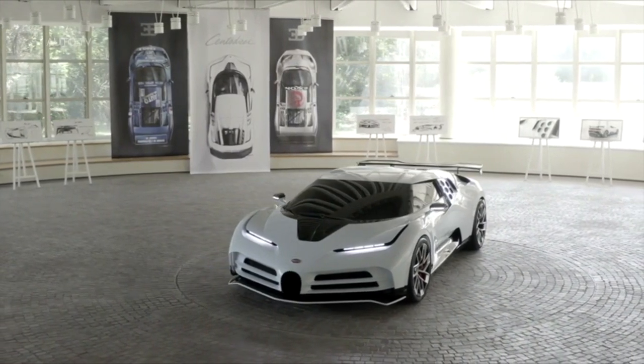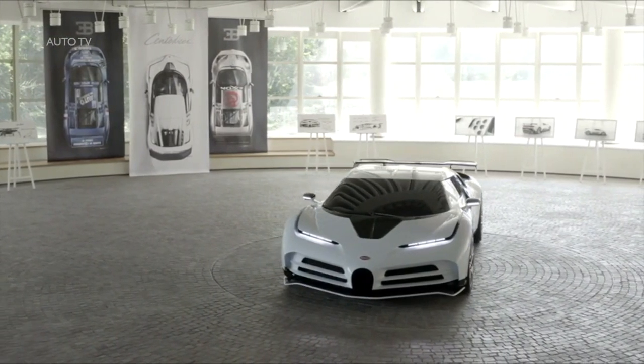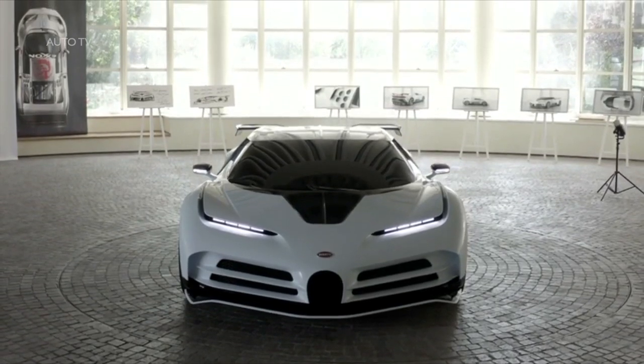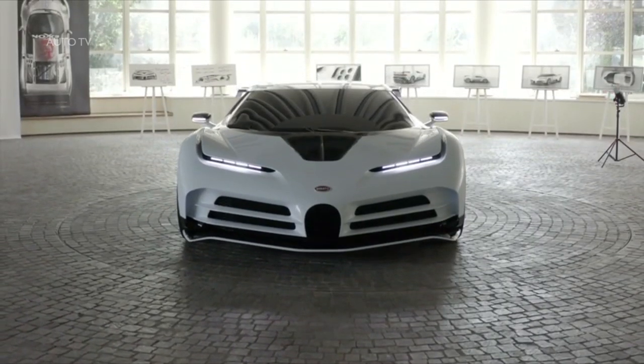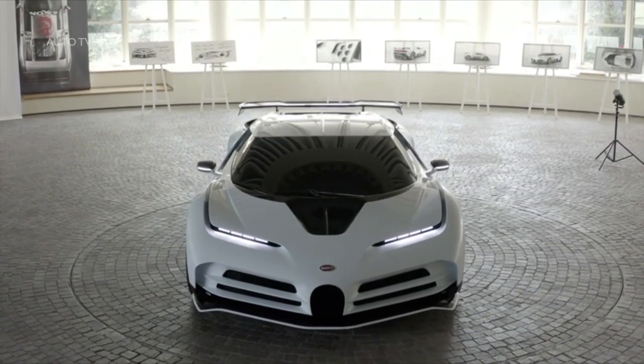Compared to the Veyron, the Centodieci saves 20 kilograms of unladen weight. Among other things, a lightweight windscreen wiper and stabilizers made of carbon are used. This enables a sensational power-to-weight ratio of just 1.13 kilograms per horsepower.